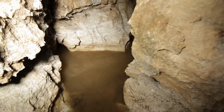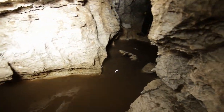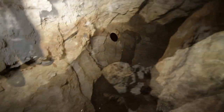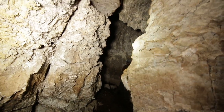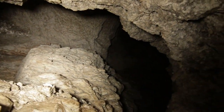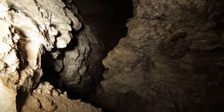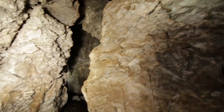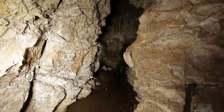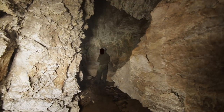Okay, from the skylight we continue on. Massive in here, massive, massive. Hold it over top of the rock. Hold the waterfall. We've caught up to the fellas. They're still surveying or whatever.